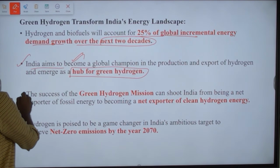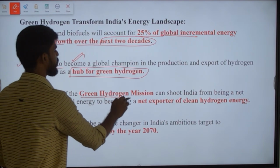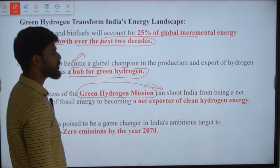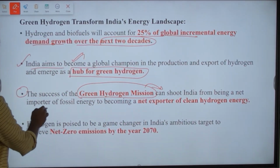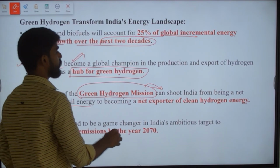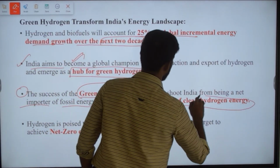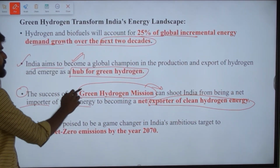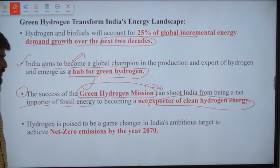Okay. Next, the success of the green hydrogen mission. We already have a green hydrogen mission, and the success of this mission can shoot India from being a net importer of fossil fuel energy to becoming a net exporter of clean hydrogen energy. India will become a net exporter if this mission is a huge success.